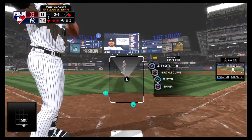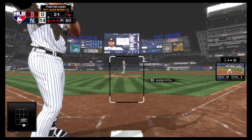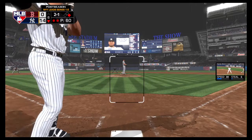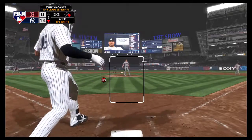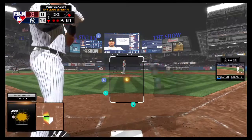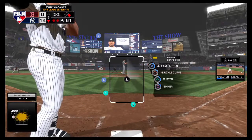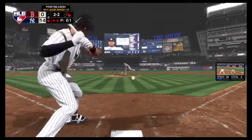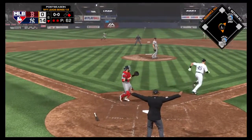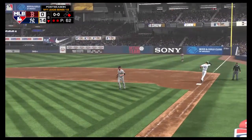We're starting to see a lot more balls from him now, and that's a direct result of him getting hit around pretty good. He's trying to do something different, and it's resulting in him not attacking the strike zone anymore. 2-1 pitch is a fastball swung on and missed. 2-2. Got him swinging in the dirt. And the throw to first ends the inning.